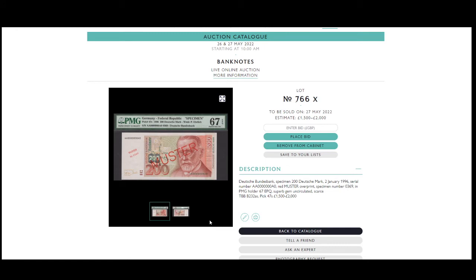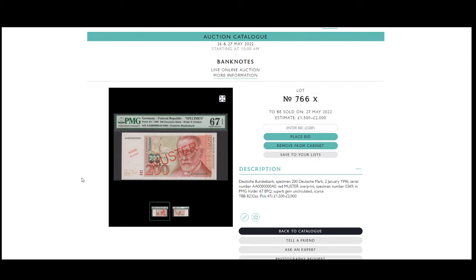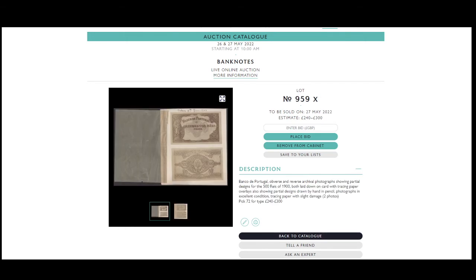Next, an oddity. To be honest, in a lot of years, I had never seen one of these in specimens of Gustav, and also PMG graded. So here you have the Pick 47, the last Pick of the German Federal Republic, Bundesrepublik Deutschland, in specimen. Price 1,500 to 2,000, yeah, maybe. I do have this banknote, but not in specimen.